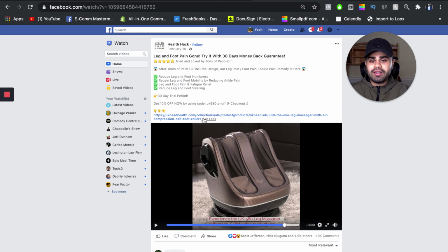And with their product link, I actually thought they would have a bit.ly link to make it cleaner and shorter, but I guess not. Can't complain because this is actually working for them.